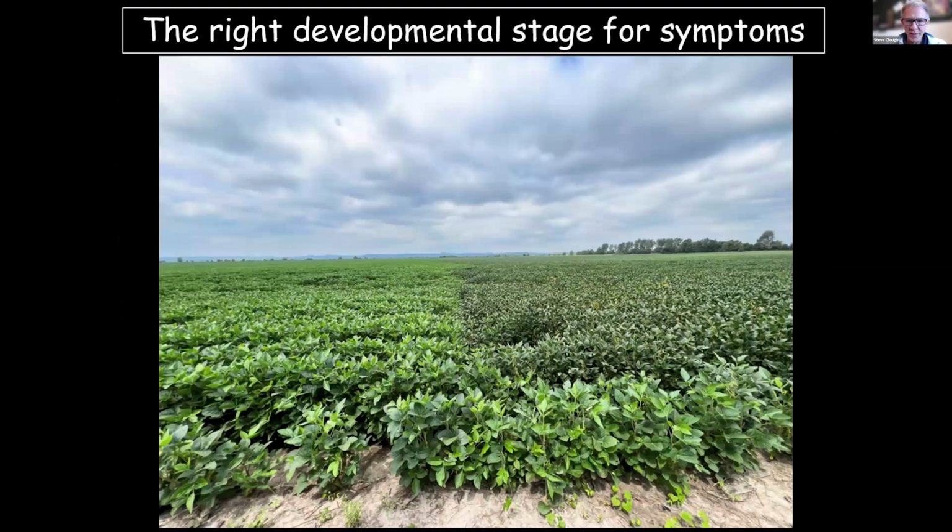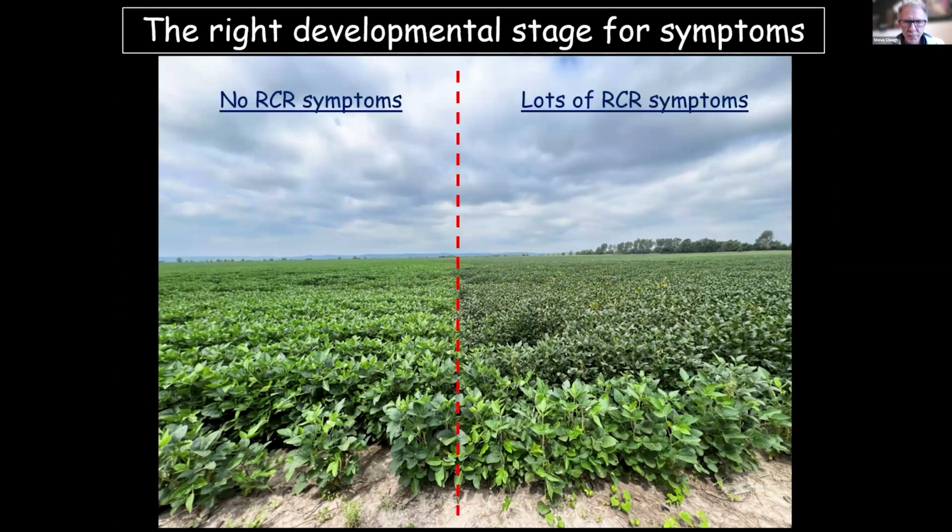This is a field that I visited in Western Illinois this last summer. It's not that obvious, but the plants on the right-hand side were full of disease. They had a lot of red crown rot, whereas the plants on the other side looked really clean and healthy. While I was out there scouting, the son of the grower stopped by and asked what I was doing in the field. He was fine with that. I told him I was with the USDA looking at diseases, and we talked about red crown rot a little bit.